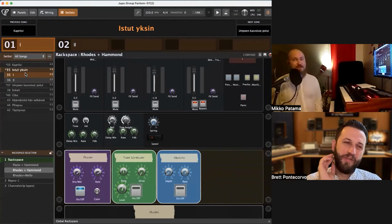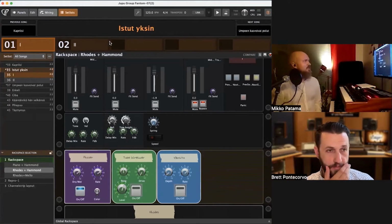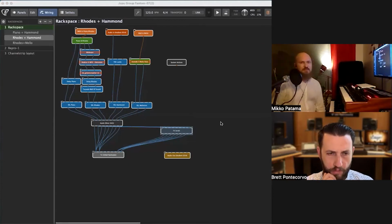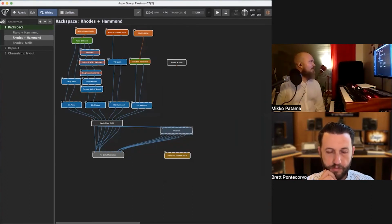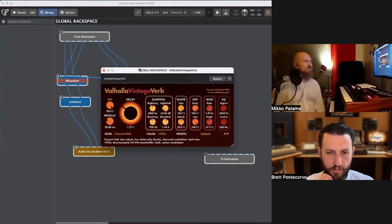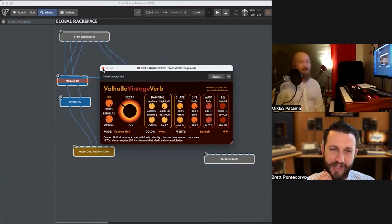And then on the layout, I have the effect send on the panel, which is basically sending the signal to my global rack space. So the effect send is simply controlling this Rhodes to Vintage Verb. And then on the global rack space, you can see the Valhalla VintageVerb. And I'm running basically all the instruments through the same 70s type of very colorful, nice kind of reverb.